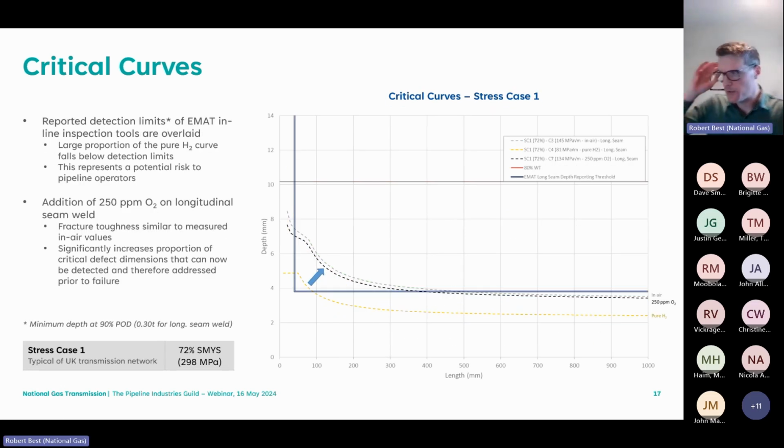I'll take away a few of those curves to make it a bit easier to understand and to see. And now I'll just plot for the longitudinal seam weld the 100% hydrogen, so the pure hydrogen curve here in yellow, and then the curve that was related to the data at 250 ppm oxygen in the hydrogen blend, and the air curve. So you can see that the oxygen and the air curves are very similar.